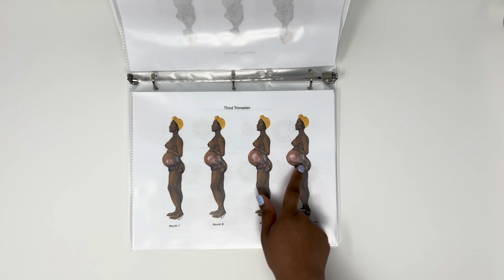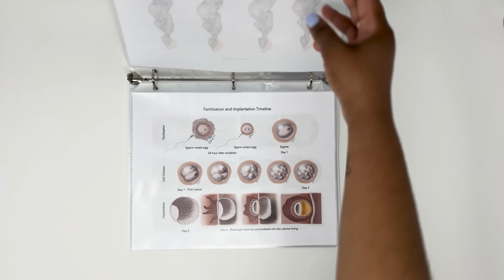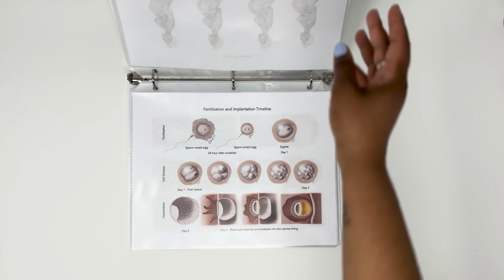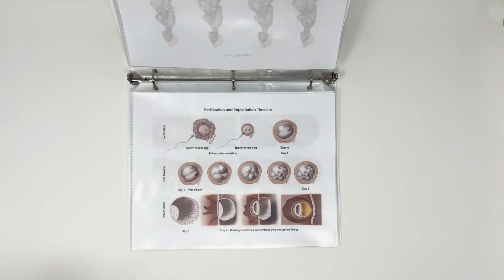Establishing what I like to call the visible timeline, I introduced the fertilization and implantation timeline. Understanding the journey from sperm and egg to baby gives a strong foundation for asking questions.